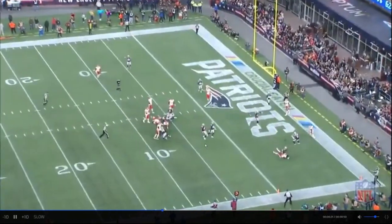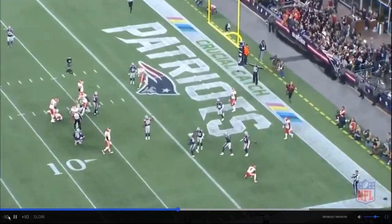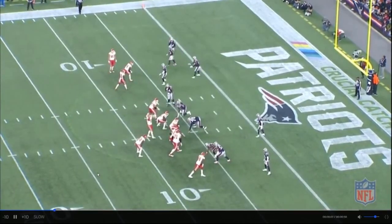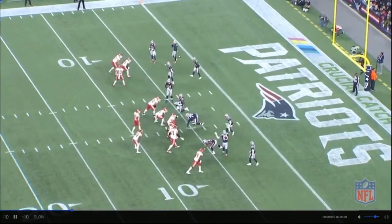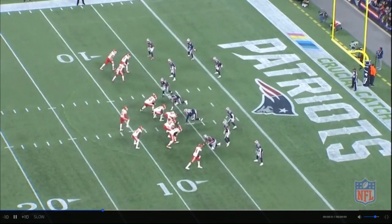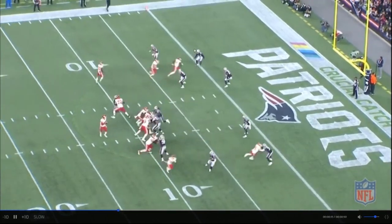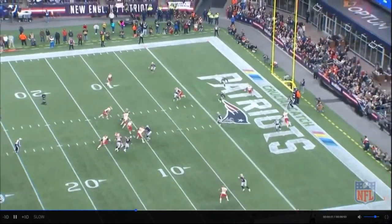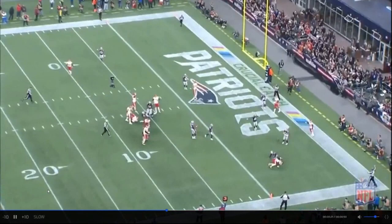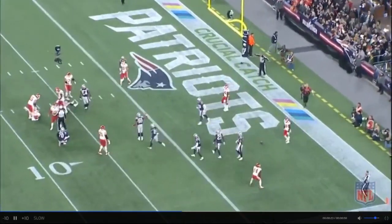So top of the screen. Man coverage again, and Gilmore gets beat pretty badly. Might have just been protecting the outside a little too much. Either way, Sammy Watkins gets inside of him. It was a nice little nod by Sammy. Which, again, you see the recovery speed. You see that he's able to track that pass down.